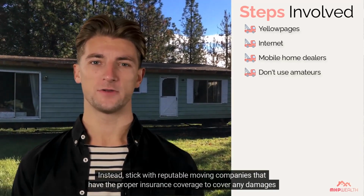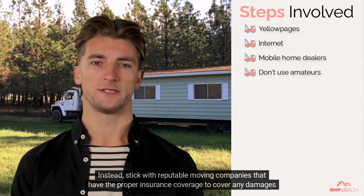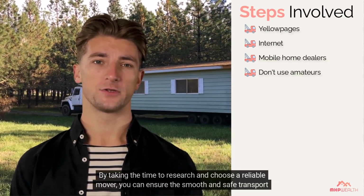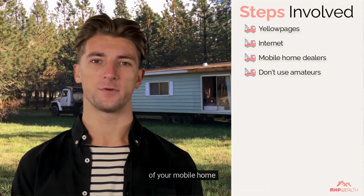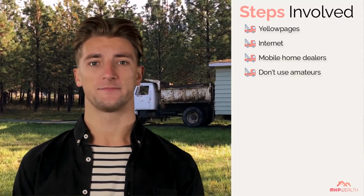Instead, stick with reputable moving companies that have the proper insurance coverage to cover any damages that may occur during the move. By taking the time to research and choose a reliable mover, you can ensure the smooth and safe transport of your mobile home. Next up is the actual movement of the home.